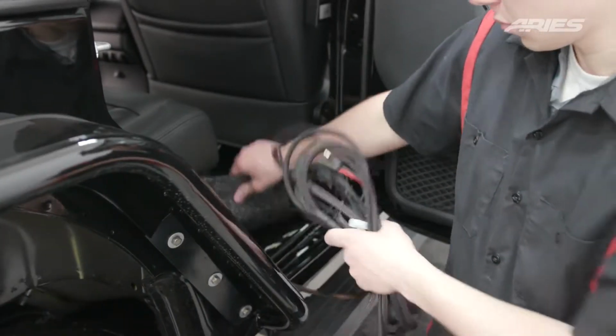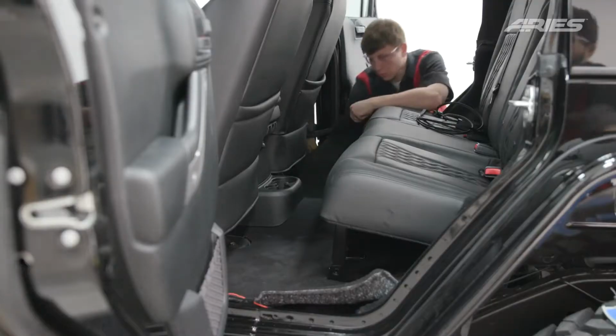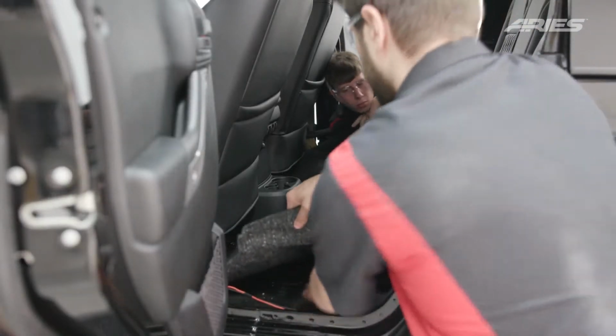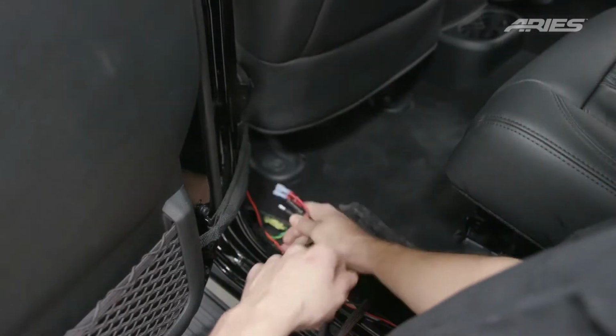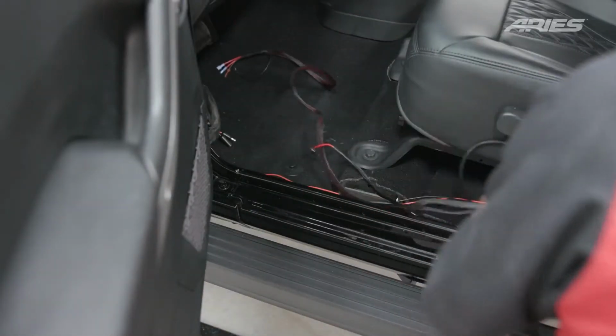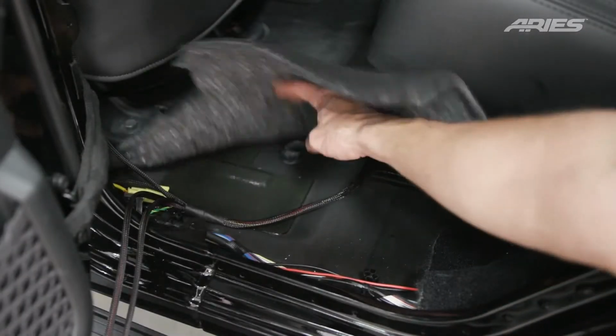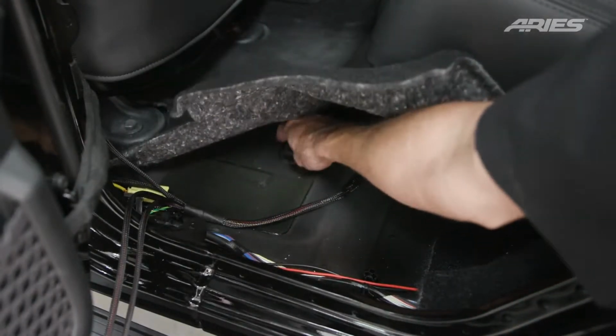Next, feed the larger portion of the wiring harness underneath the carpet from the passenger side over to the driver's side. Continue to feed the power wire and orange and yellow sensor wire to the front of the vehicle underneath the carpet here as well. Repeat this process on the passenger side with the gray and green sensor wire. Behind the driver's seat, lift the carpet to locate and remove the rubber grommet.